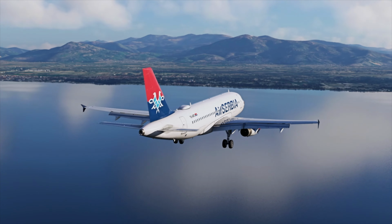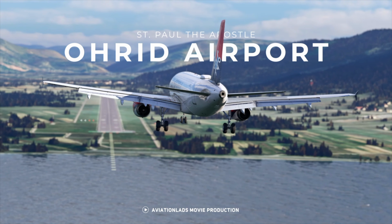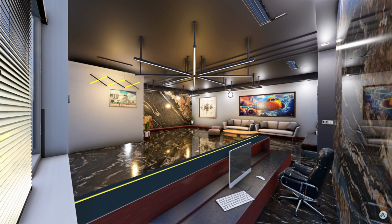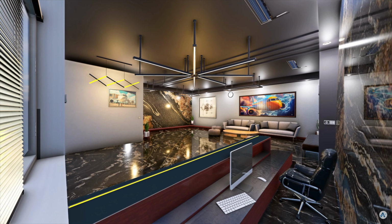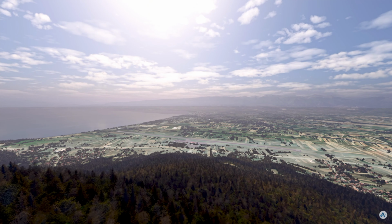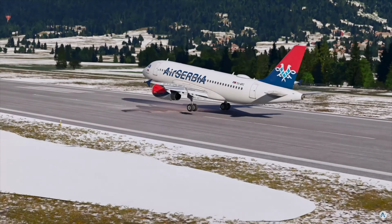Following on from the announcement last week, SoFly has released Ohrid St. Paul the Apostle Airport for Microsoft Flight Simulator. Ohrid Airport, also known as Lima Whiskey Oscar Hotel, is the second busiest airport and sees airlines such as Wizz Air, TUI, LOT Polish Airlines, and much more visiting the airport.